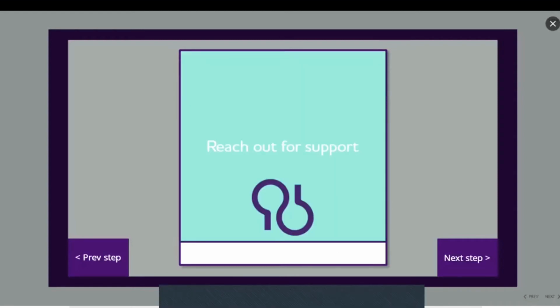Last but not least, you need to reach out for support. And one of the best places to reach out for support is the Alzheimer's Association. We have a toll-free 24/7 helpline where you can talk to master's level clinicians who can provide reliable support and information, including about how to have this important conversation.